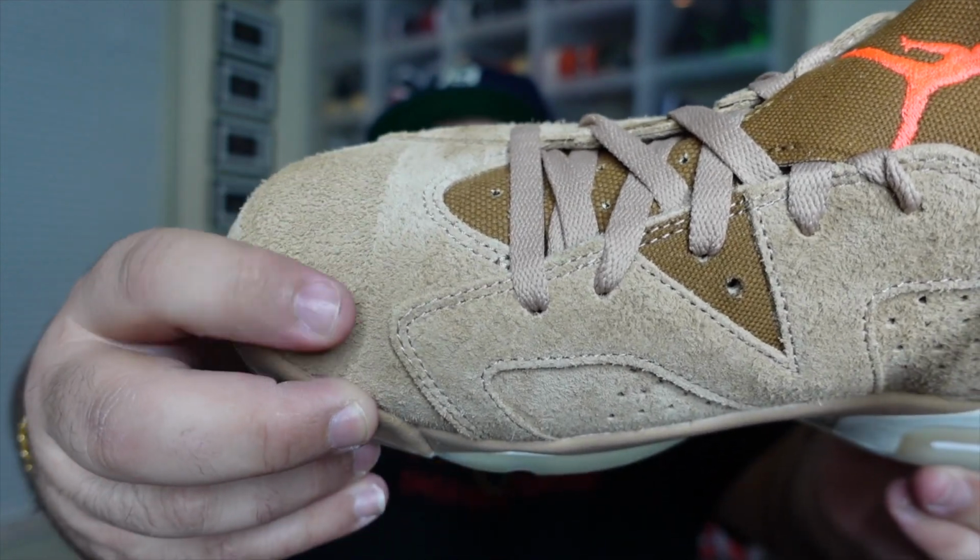It's a good-looking sneaker. It's definitely going to sell out. Not many people are going to get their hands on this pair for retail. Unfortunately, a lot of us are going to have to pay resale, as I said in the beginning of the video. But I do believe that these are better than the green pair. These have more little details that make the shoe a little bit more different than a regular Jordan 6.